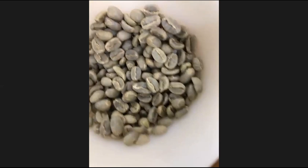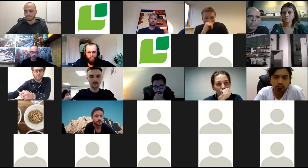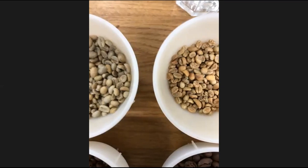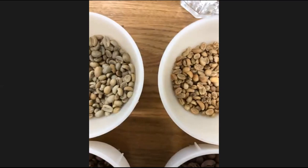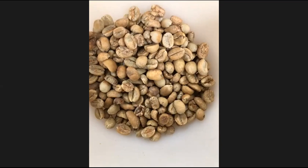So that is the washed, that's the natural, and that is the anaerobic. If you compare the beans, washed and natural, and then natural and anaerobic, you can see that the anaerobic is much smaller. Why did this happen? Because in this case, we are transferring all the taste inside the beans. So it changes the color and it changes the size.